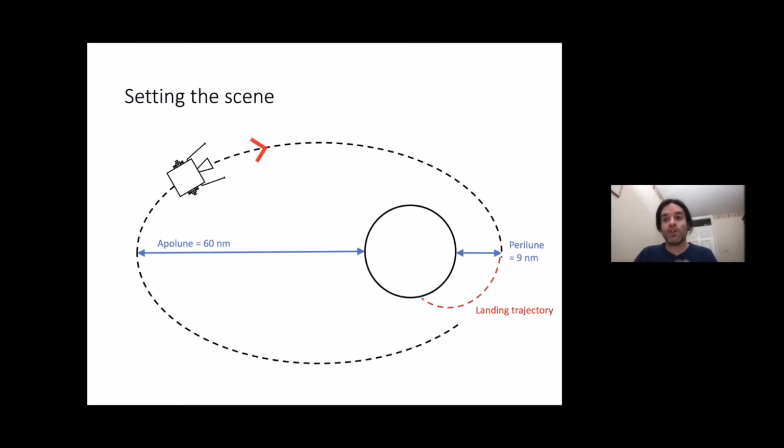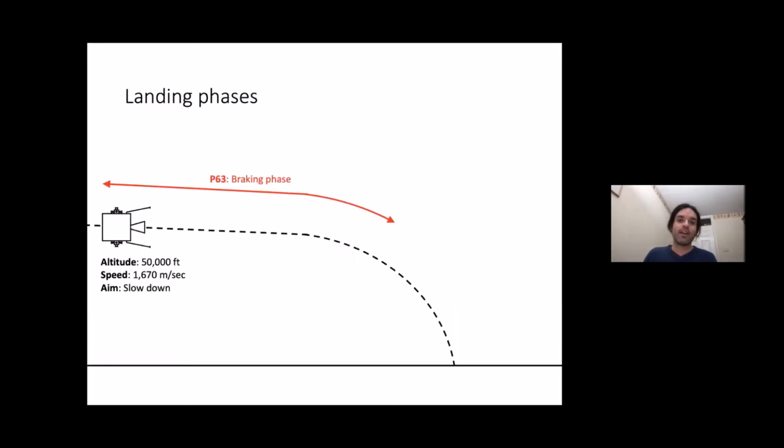Now, those maneuvers are the difficult bit of landing on the moon, and they are what I'm going to talk about today. So I'm going to be talking about that red line on the diagram that takes us down to the surface. And that happens in 3 phases.